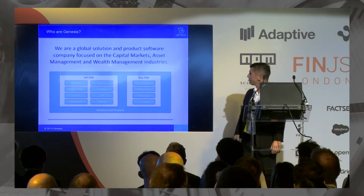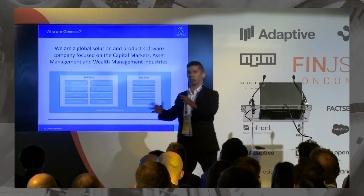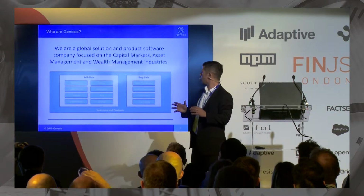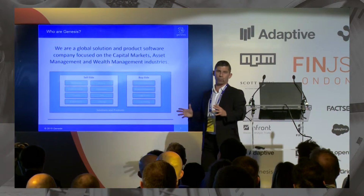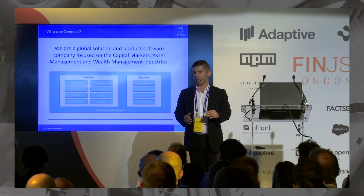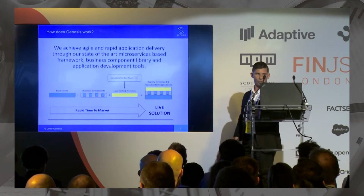For anyone who doesn't know what we do, we're a global capital markets-based software company. We also do asset management and wealth management solutions. Sometimes people like to differentiate them. So we build solutions and products for those markets: clearing houses, hedge funds, prime brokers, globally, with offices in London and in New York.